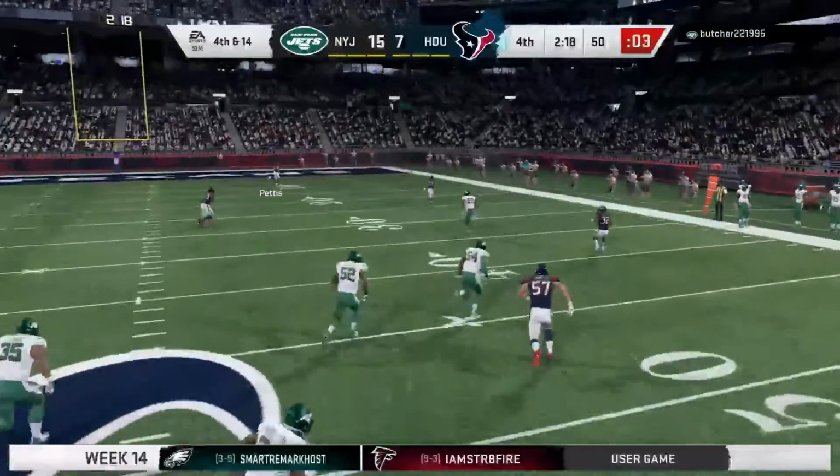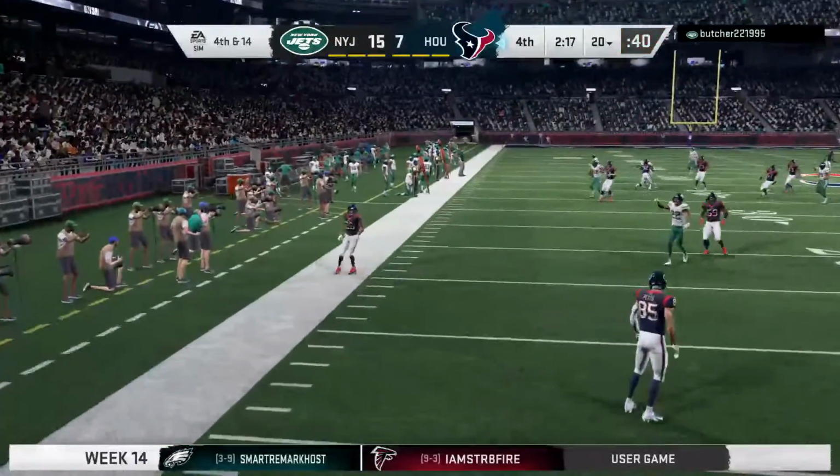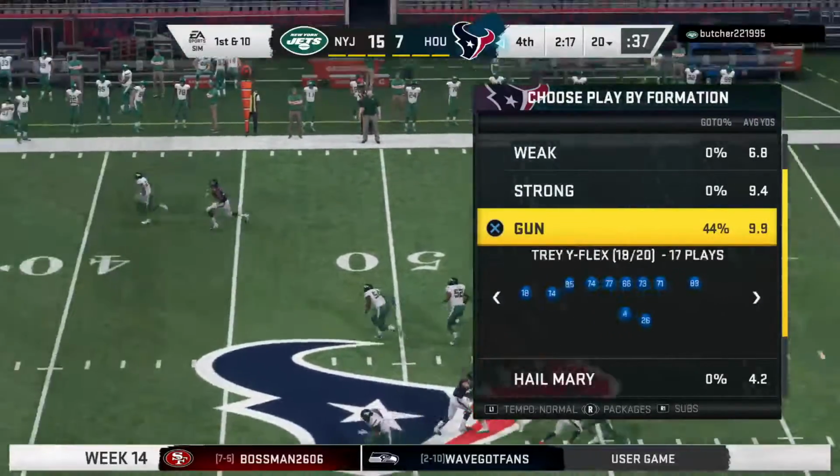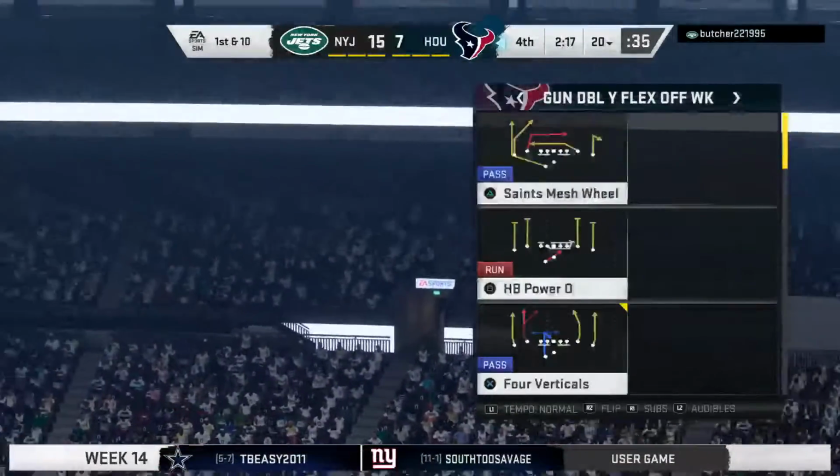This is away, but boy, headed straight for the sidelines. No returning this one. It sails out of bounds, and they'll spot it right at the 20, at their own 20-yard line.